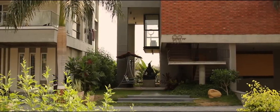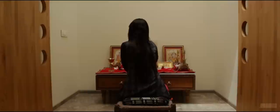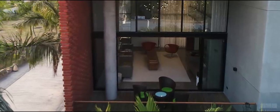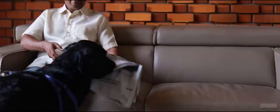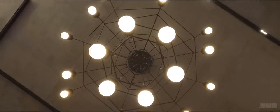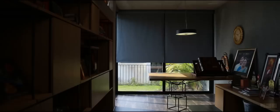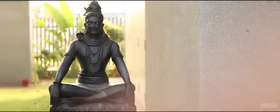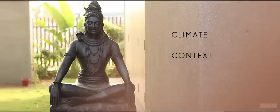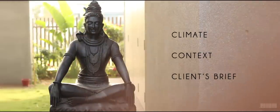Residence. The architectural space we call a house is the image we have of a functional environment where we carry out part of our life. It is a place containing a miniature universe, able to speak of its inhabitants and their lifetime achievements. There were three major driving forces that led to the accomplishment of the project: climate, context, client's brief.